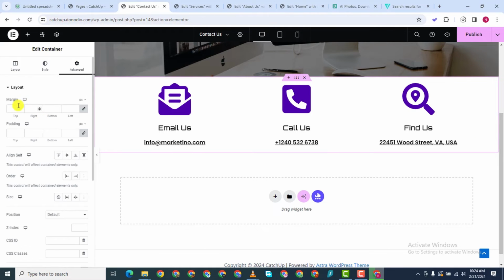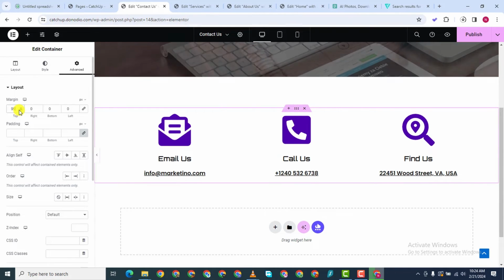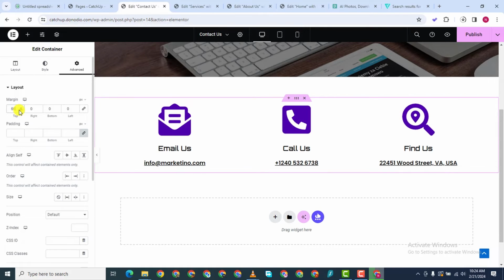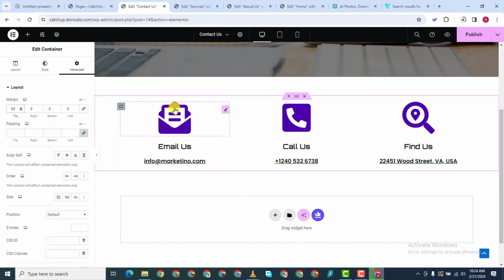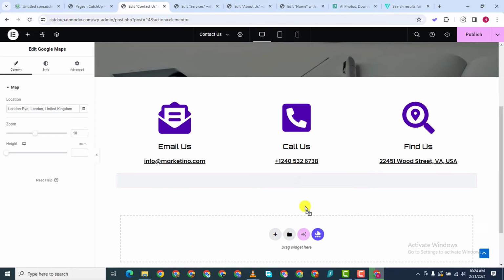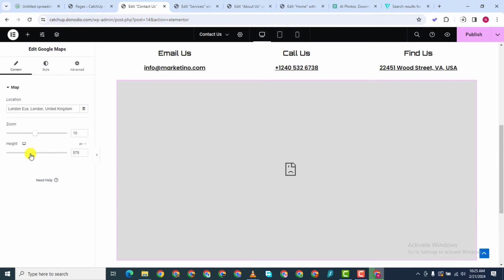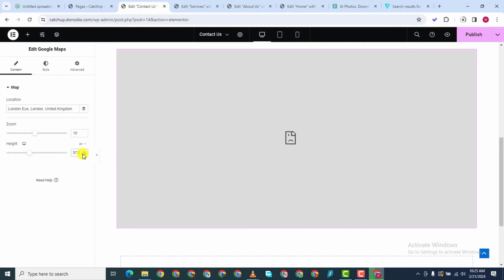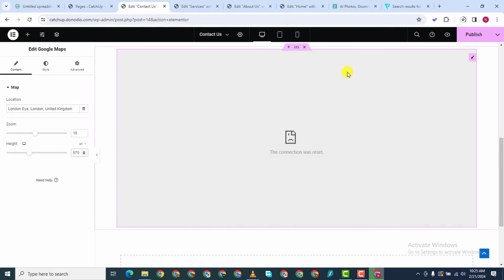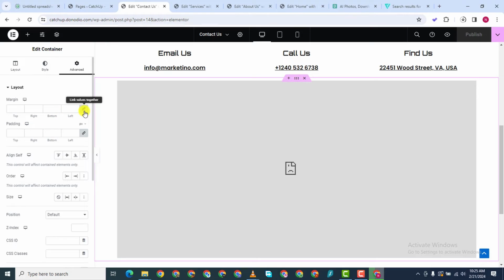I will give this a top padding, a top margin of 100. We can reduce it to 60. What else can we do? We can add a map. Can add a map, and we publish this. And we may want to make the map height 570, and then we give this a top margin.